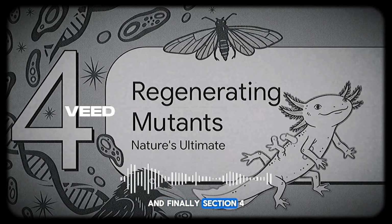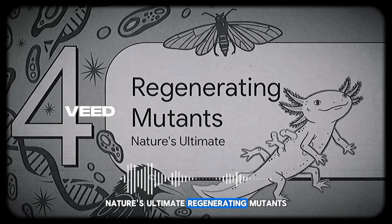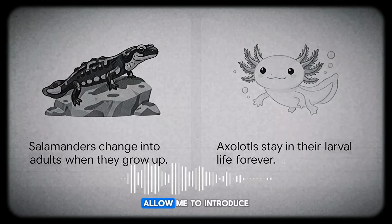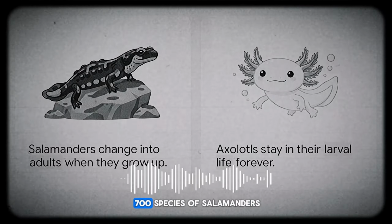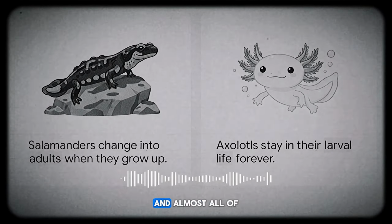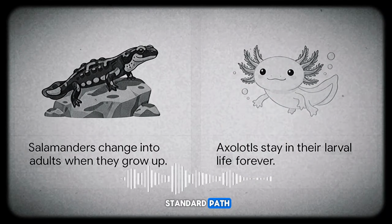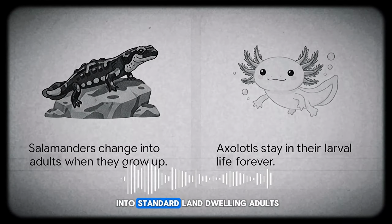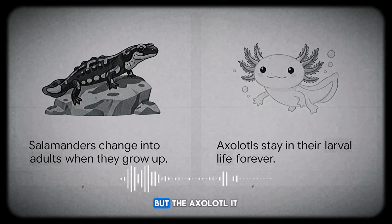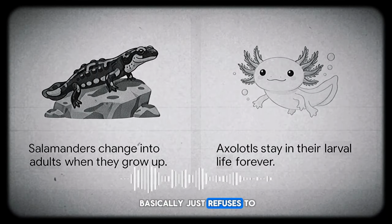And finally, section 4, nature's ultimate regenerating mutants. Allow me to introduce you to the axolotl. So there are over 700 species of salamanders out there, and almost all of them follow a pretty standard path. They start out as these little aquatic babies with feathery gills, and they grow up into standard land-dwelling adults. But the axolotl? It basically just refuses to grow up.